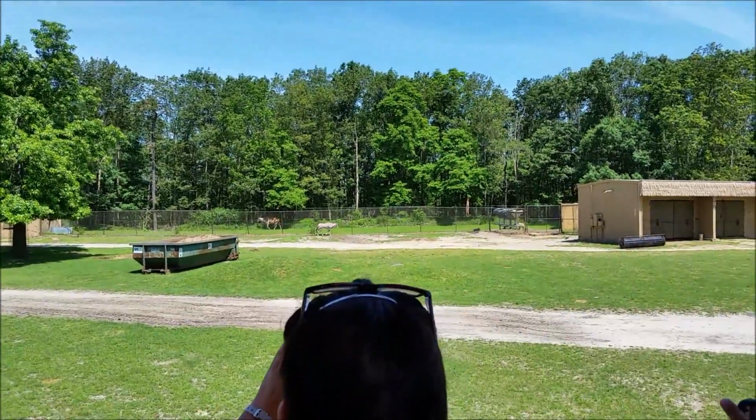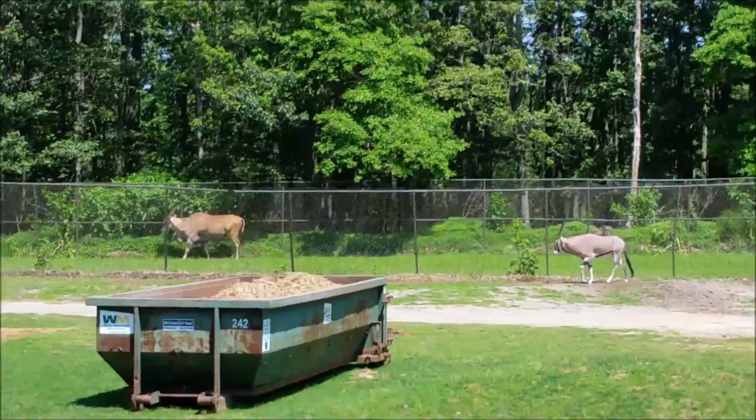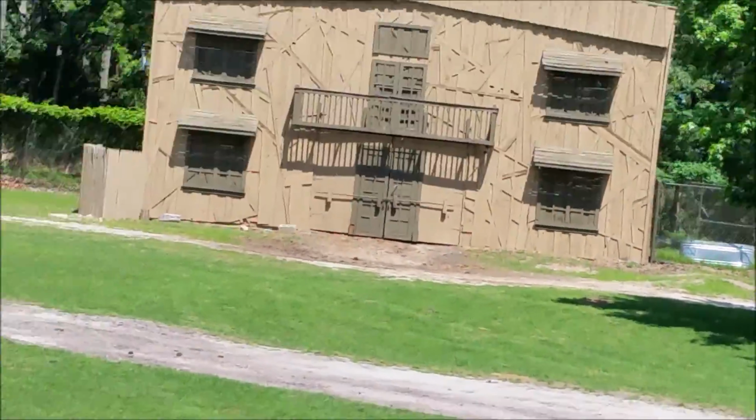And the Bisa-oryx is unique in the way that they cool themselves down. They don't sweat or pant. They actually raise their own body temperature so that they can feel more comfortable in the surrounding conditions.